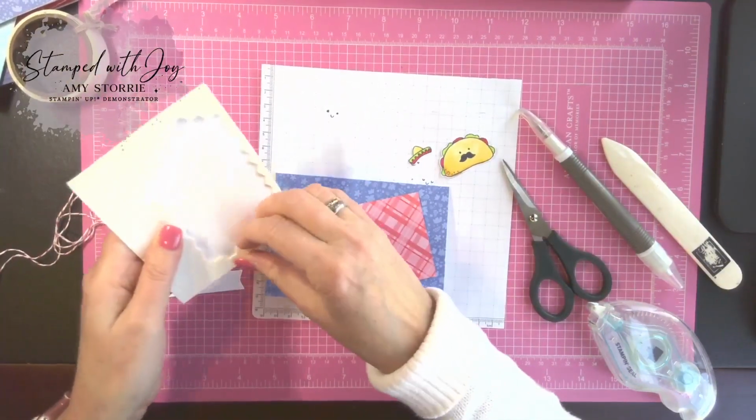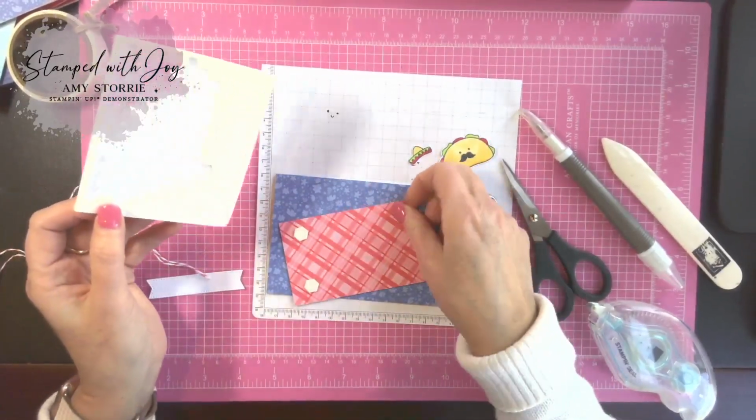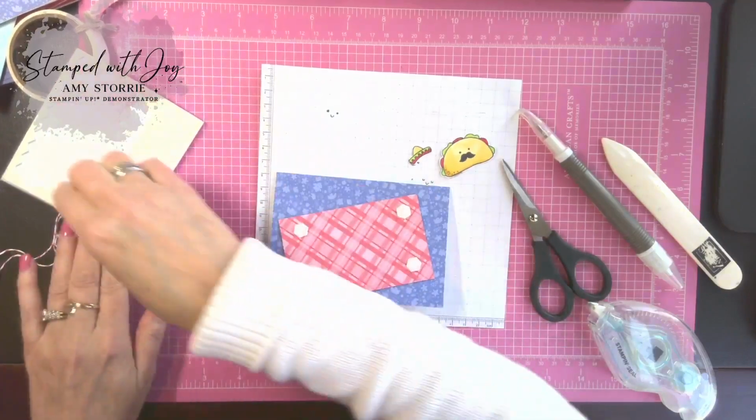Am I the only one that's looking for something to use, like it's nowhere to be found, but it's all right here in front of me? I don't know why.